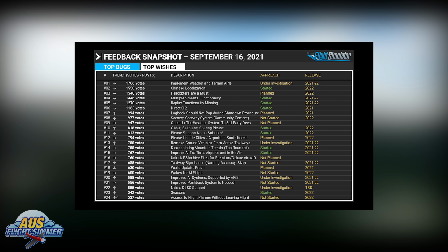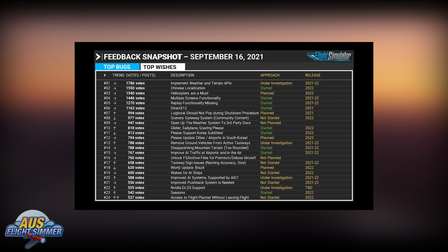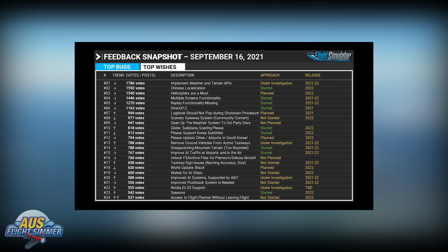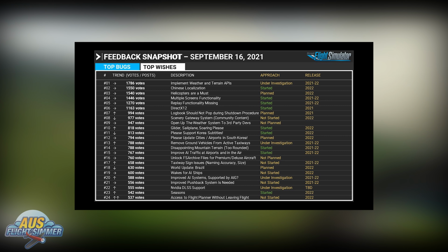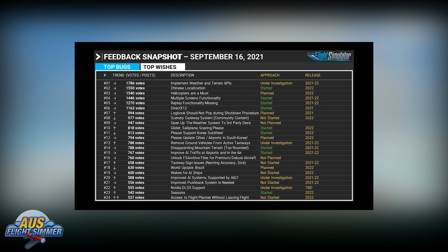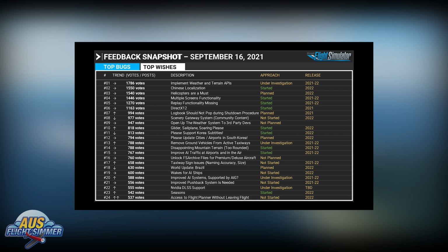Multiple screen functionality is now slated for a 21/22 release, but work has been started. The replay function that was set for 2021 pretty much for most of the year has now got 2021 and 22 as the expected release dates, but work has been started. That one there, I'm thinking it's probably going to slip back to next year. DirectX 12 is still on schedule for 2021 and work has been started.